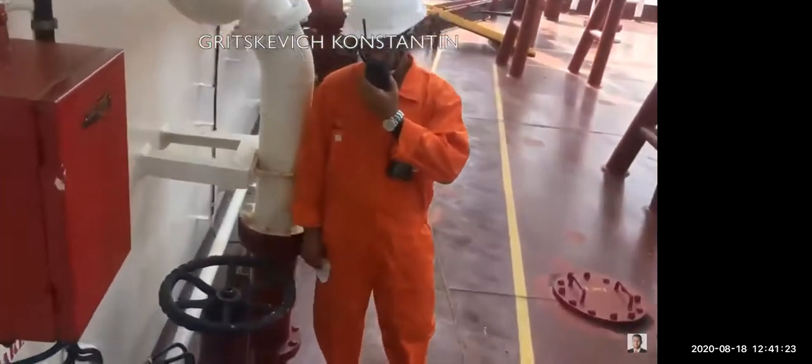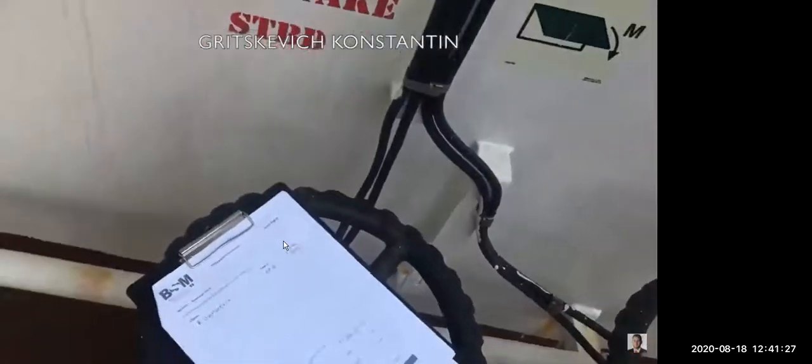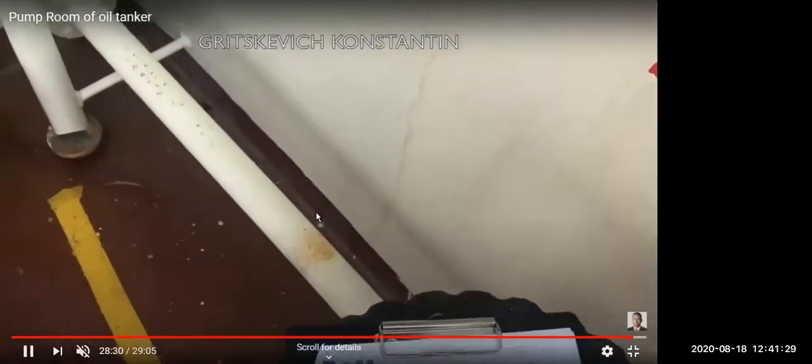And then finally we come out, do the reporting and sign the permit. And that's the end of our pump room round. So anybody has any questions or doubts, anything?